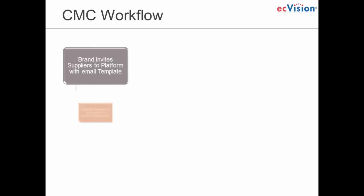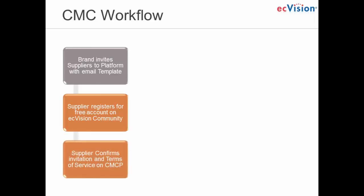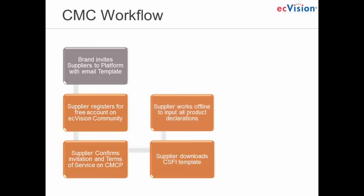Now, the Conflict Minerals Compliance Platform allows brands to collaborate with their suppliers to track all materials, including whether or not products contain the 3 TGs, or it could apply to conflict restricted substances like the California Green Chemistry Rules. This platform allows for the brands to map out their suppliers along with storing necessary data records. And with the Conflict Minerals Compliance Platform, suppliers have access to the Conflict-Free Sourcing Initiative, or CFSI document, which can be downloaded, shared, and submitted directly back to the brands through the portal.